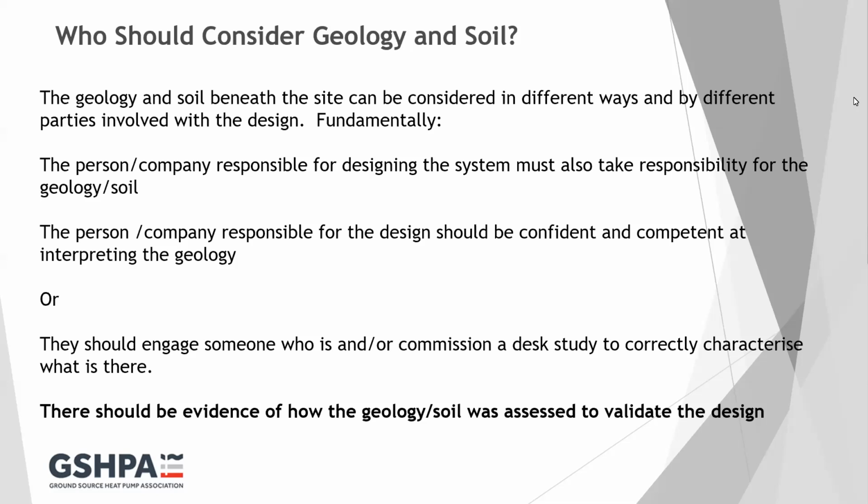So it doesn't need to be chapter and verse. It just needs to be some notes that sit on the project file so that if at a later date, and it needs to go to the customer really, so at a later date, if somebody needs to go back and look at what was done and why it was done, it needs to be documented.